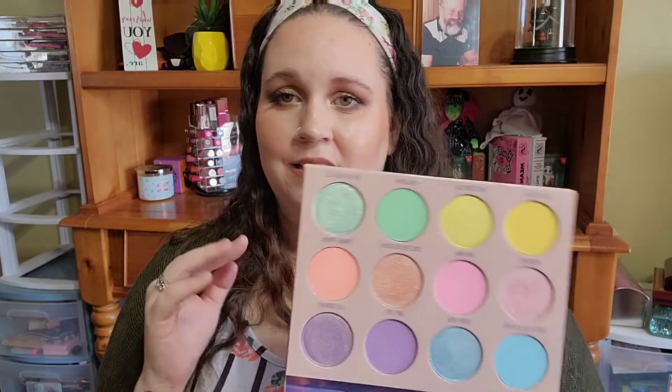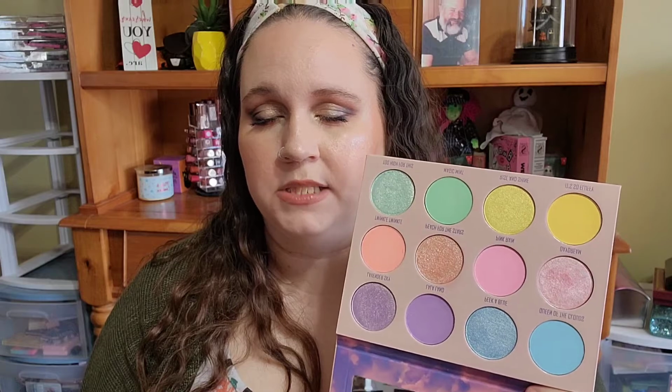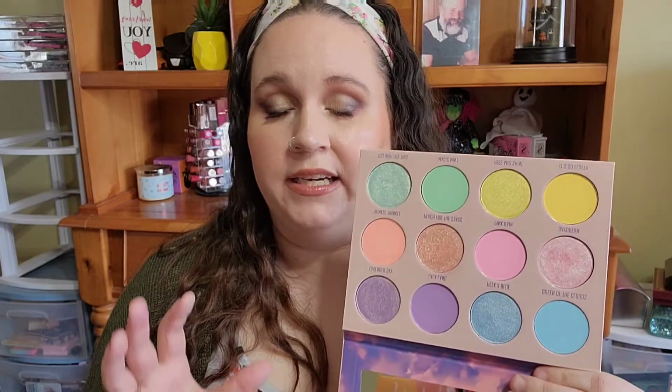The last palette from Give Me Glow is going to be the Pastel Dreams. This is so beautiful. This is such a good palette. This is probably one of my favorites when it comes to having pastels. So good. The pastel mattes are really, really good. Definitely good quality. I love the shimmers that go along with it. Look at those. Beautiful. Give Me Glow just kills it.